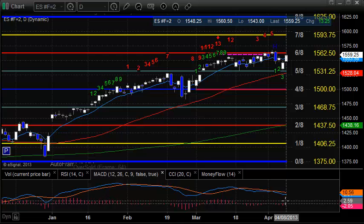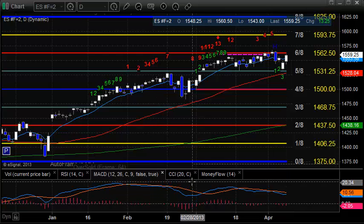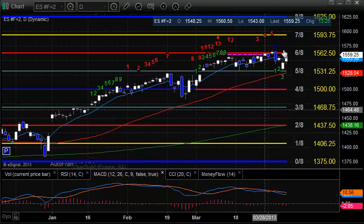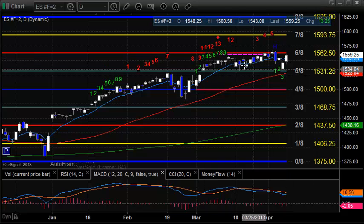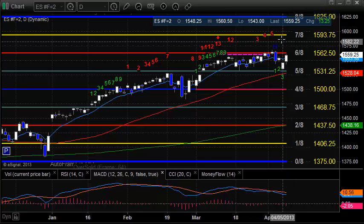MACD is still kind of rolling over here, but doesn't have a lot of downside slope to it, and it doesn't look like that zero line down here is going to be in play today or tomorrow. Definitely going to need to develop some real momentum to do that. So for now, we're still trading pretty much in this lateral range until we can get a close and a follow through above this 1562.50 area.